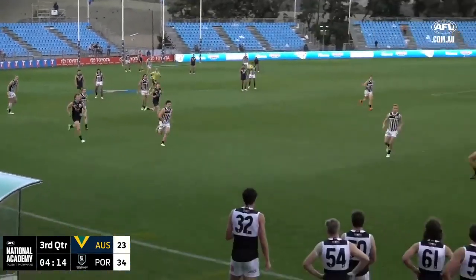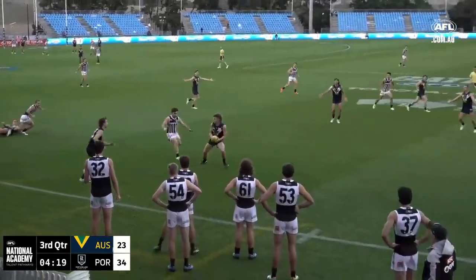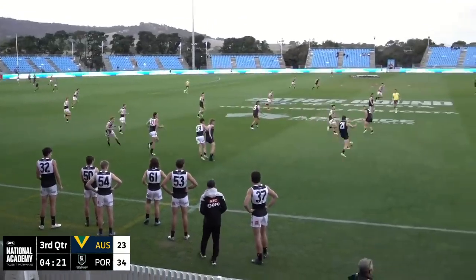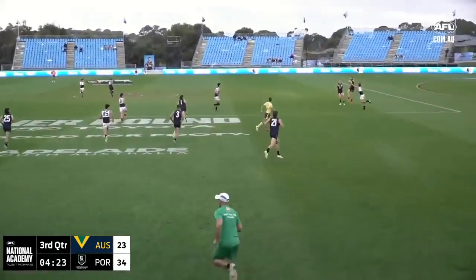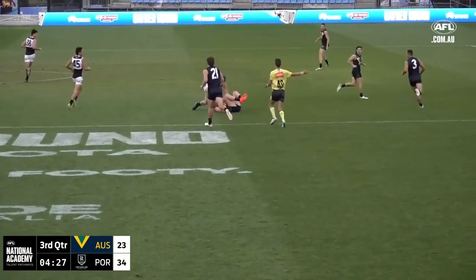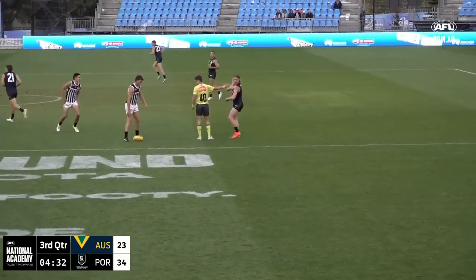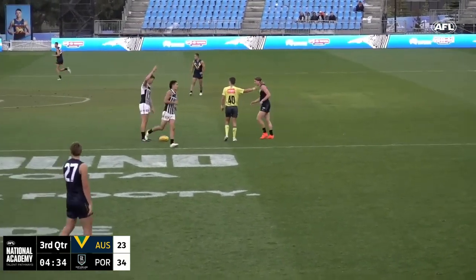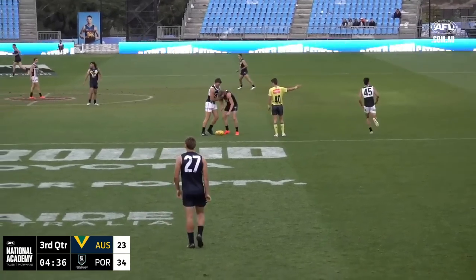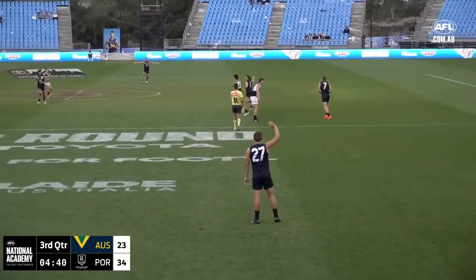Touched off the boot there for Hugh Jackson. Falstrip giving the ball to McAuliffe. And here's Harley Reid, ultra impressive in the first half, including a goal. Umpire blows time off as Harley Reid had a bit of trouble getting back up. And he'll take his ball here just inside the centre square.